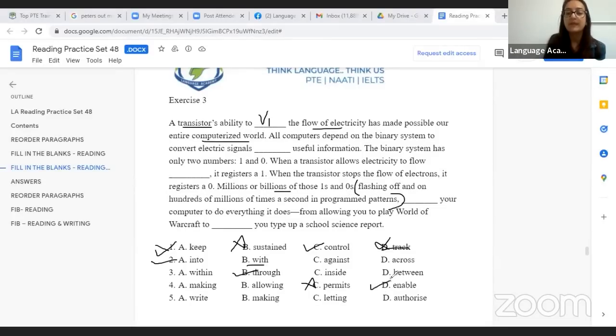We have to go with these ones and zeros enable your computer to do everything it does, from allowing you to do this to dash you type up a school science project. So from comes with ing, so to should also come with ing. This is called matching the verbs. If they have used ing form of verb, we also have to use ing form of verb. So from allowing to write is not possible, authorize is not possible. To making you type a science report, or to letting you type. So letting you is the answer.